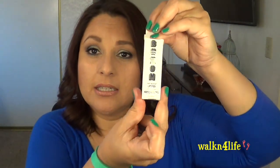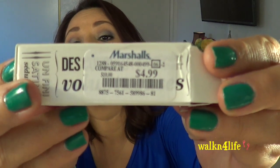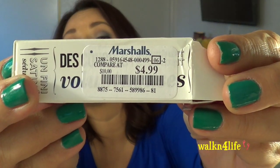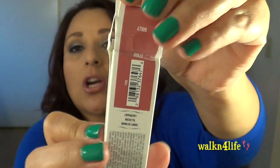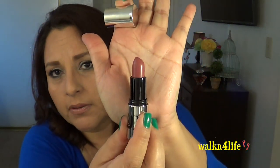The other thing I picked up was this Buxom. This is a lipstick, and the package looks like this. And I paid, how much did I pay for this? $4.99. And this is in the color Dolly. And I don't own any of these types of lipsticks, Buxom lipsticks. I don't own any of them. I do have their lip glosses, but I don't own any of the lipsticks.